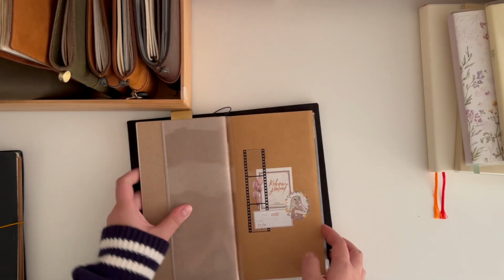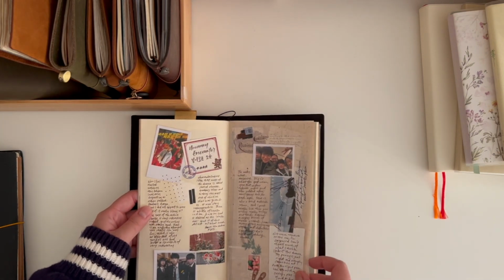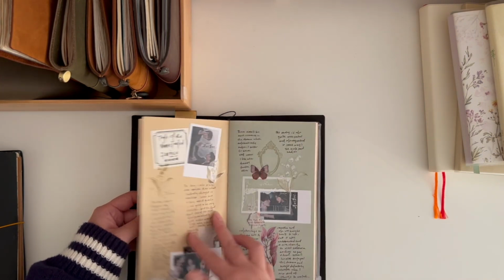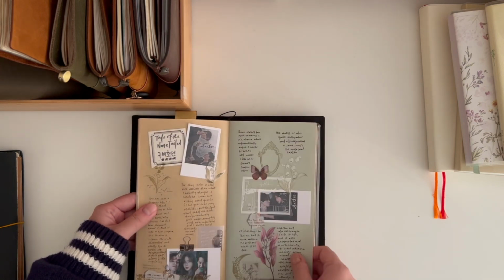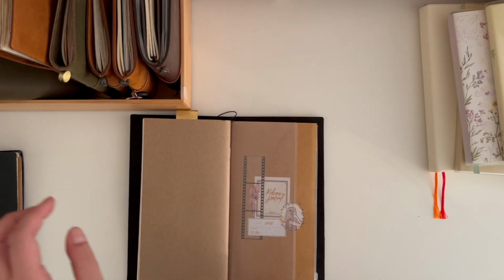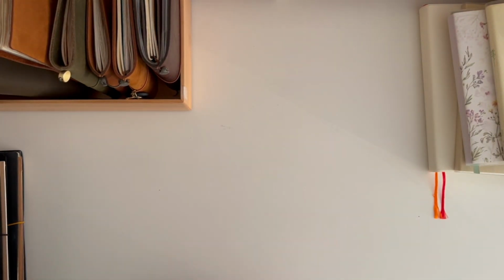And this one is a K-drama journal, which I've been enjoying a lot, but I haven't been writing in it a lot because I just got really lazy collaging and printing all the pictures. So if you have any recommendation for a good printer for photos, please do let me know. Like the portable one that just prints from your phone would be amazing. So yeah, that's that one. I really want to write more in my K-drama journal actually.